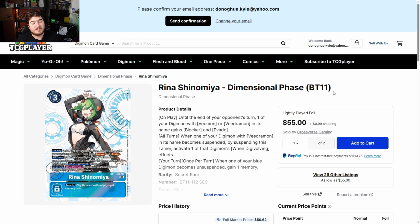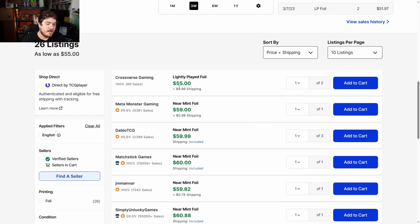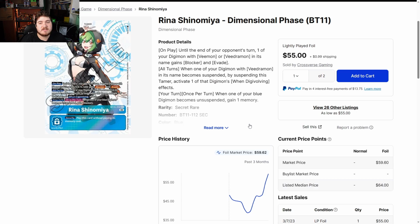Rena from Dimensional Phase BT11. So this card is going up and kind of just holding there. I mean, expect this card to be expensive. We have Ulti Cups through. To be honest with you, probably best to wait Rina out. And what do I mean by that? Wait Rina out for her to dip.